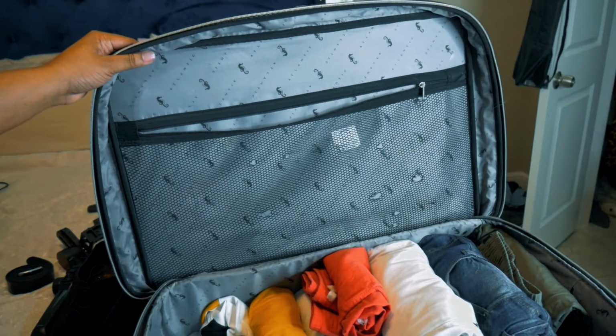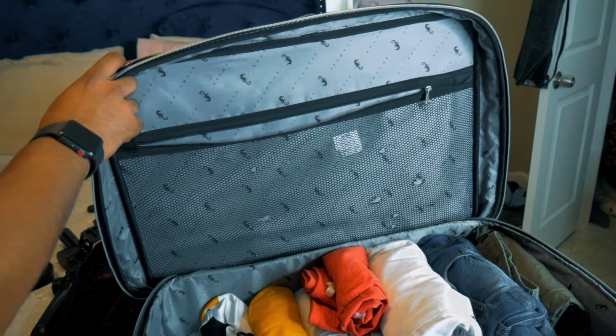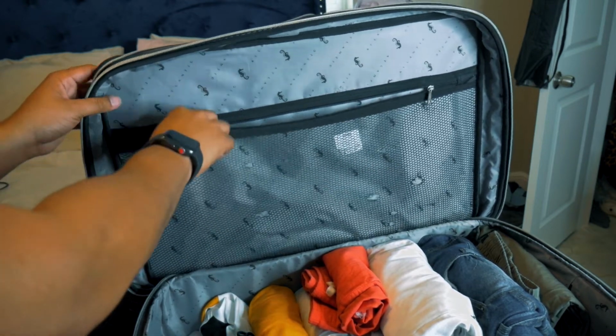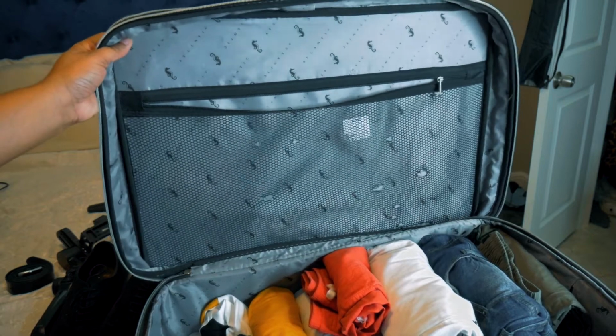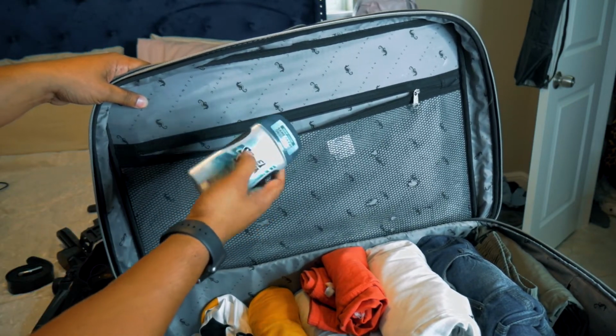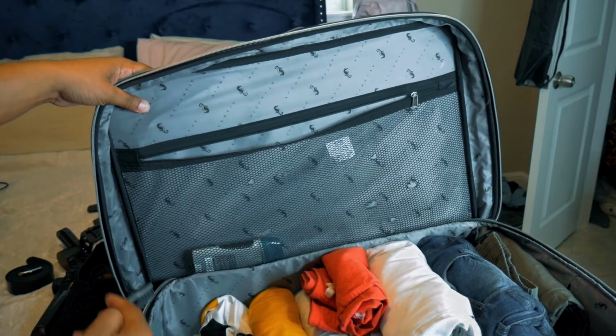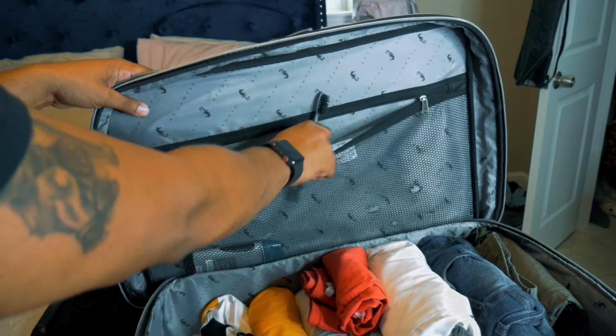Alright, so one thing that I really like to do is put things that I know are going to be my go-to items that I'm probably going to use when I first get to the hotel in this little mesh wiring here. Of course, I'm probably going to put some deodorant in there because it's gotta be fresh. It's probably gonna be hot in Cancun. My toothbrush, I usually put that in there as well.